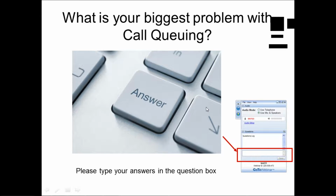Just takes a little while for people to type that in. What we're starting to see is Paul says it's due to spikes. Richard says it's due to system errors. Steve says it's a lack of staff. Kathy says high handling time from the agents. We did a webinar on that last week. Sam says inconsistent waiting times leading to unpredictable abandon figures.